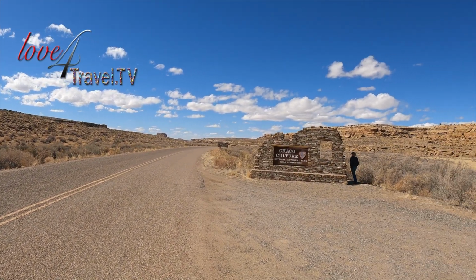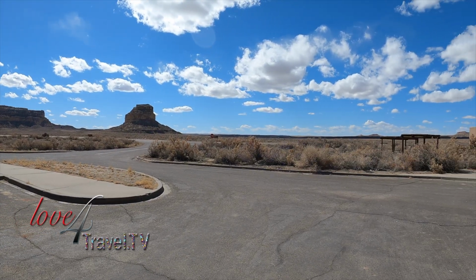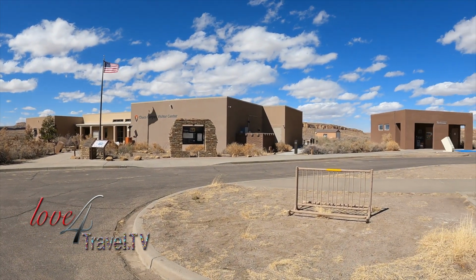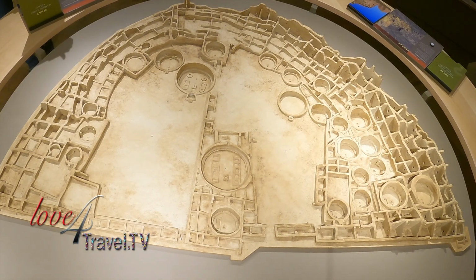Our first stop was, of course, at the park gate for a customary selfie. But to truly understand this sacred area, you must stop at the Visitor Center. They have an informative short film about Chaco and its people, as well as museum displays and pamphlets for self-guided tours.